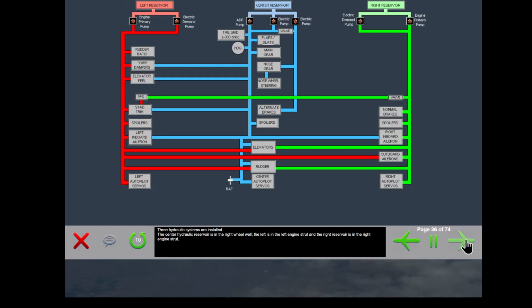3 hydraulic systems are installed. The center hydraulic reservoir is in the right wheel well. The left is in the left engine strut, and the right reservoir is in the right engine strut. The left and right hydraulic systems each have their own fluid reservoir. Each left and right system is pressurized by a primary engine-driven hydraulic pump.